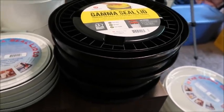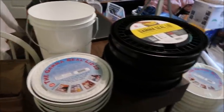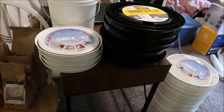So most of my spending last month was getting the food storage. Again, we just want it to match and look attractive, and so that's what we spent it on.